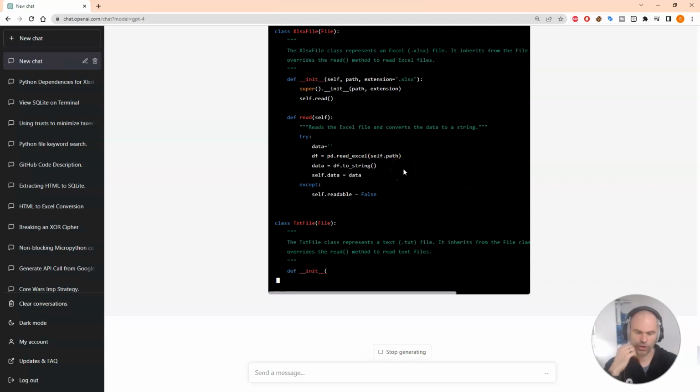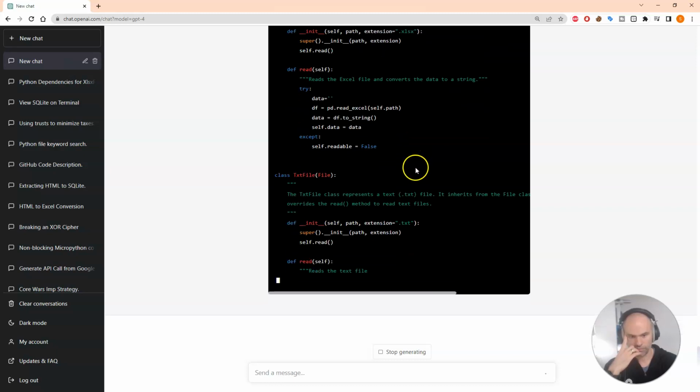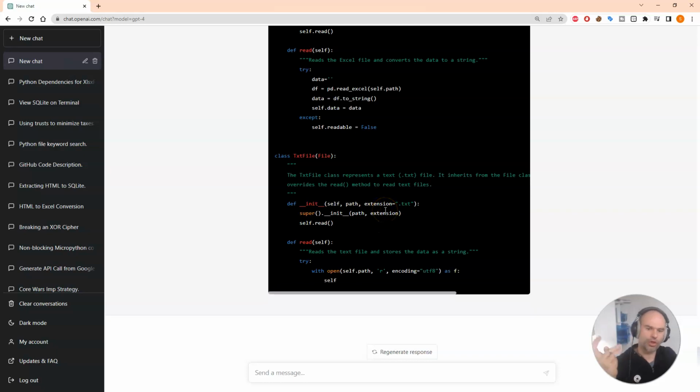So if I copy all this code, I think I might have to... So this is going to be really, really helpful with documentation later. Okay. Your response stopped too early. Can you please continue with adding doc strings? Begin at class txt file.